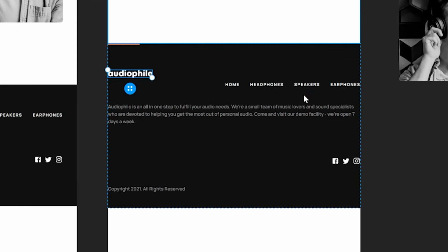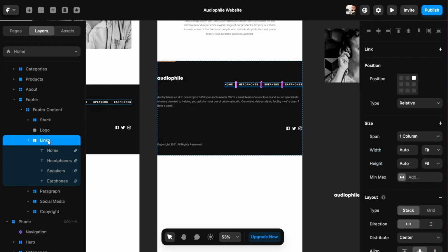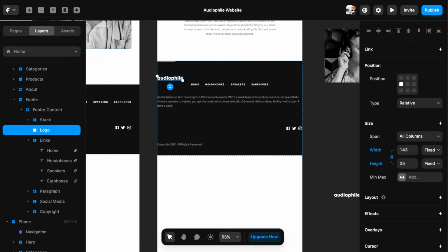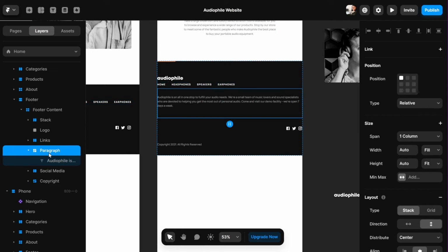The line was fine because it was already spanning all columns, but I had to do the same thing with the logo so that it would go all the way across. The links I also set to span all columns, and to get it left aligned, I had to tweak that position diagram so that it was justified to the left instead of to the right or center. And the paragraph seemed fine, but I set it to span all columns as well, just for good measure.